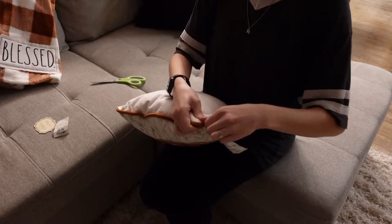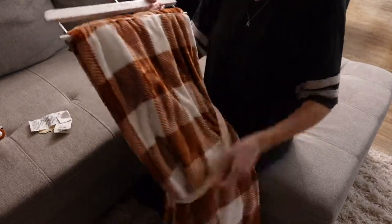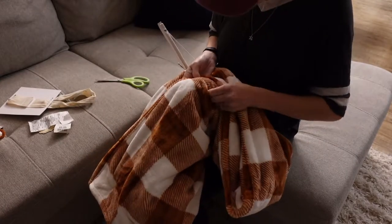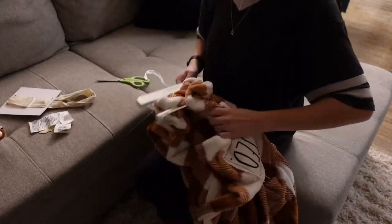So I did get several new things for fall this year. I went to Home Goods and I got this adorable blanket and adorable pillow. And here in a second you will see some other things that I got that are new, but I definitely tried to keep it very simple and minimal and cozy.